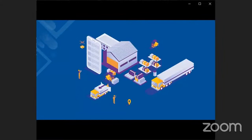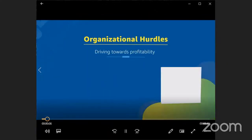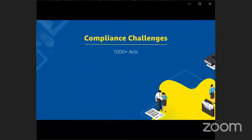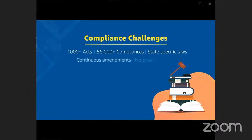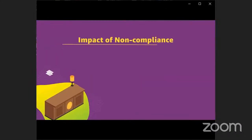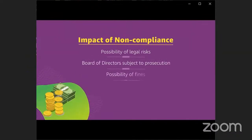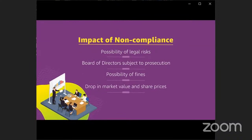In today's business scenario, as organizations re-strategize to improve profitability, one of the biggest challenges is achieving 100% regulatory compliance. The major hurdles faced are the vastness and complexity of standards, continuous amendments to regulatory compliance laws, and lack of robust digital tools. Besides, non-compliance may lead to legal exposure and prosecution of the board of directors. This can result in heavy fines and penalties and a drop in market value and share prices.